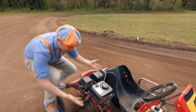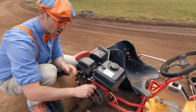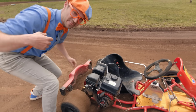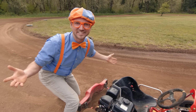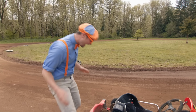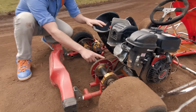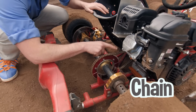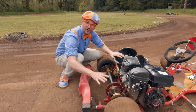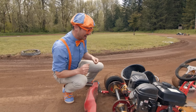Oh, hey, look. This is the engine of the go-kart. Whoa, there's so many parts. One way to turn it on is this. You pull it up, and then it gets the motor turning, and it turns it on, provides the power so you can go fast. Whoa, back here, look at this. This is a chain, and this is how the engine provides all the power to the rear wheels and tires.